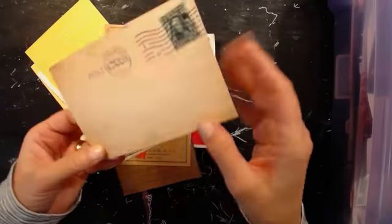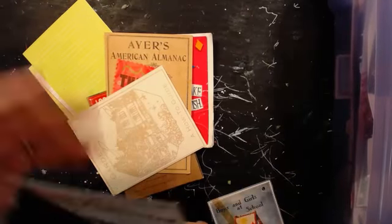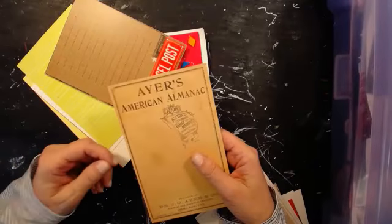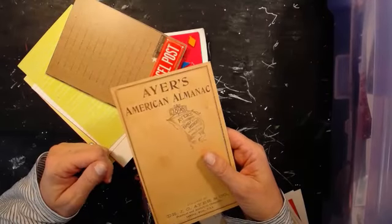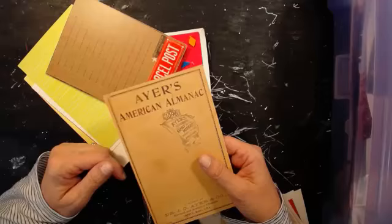Okay, this is like a faux postage, some faux stuff. Faux, like as in fake. When we say faux, we mean fake. Fake ephemera, faux ephemera. I actually do these, bingo. You actually do these, bingo.